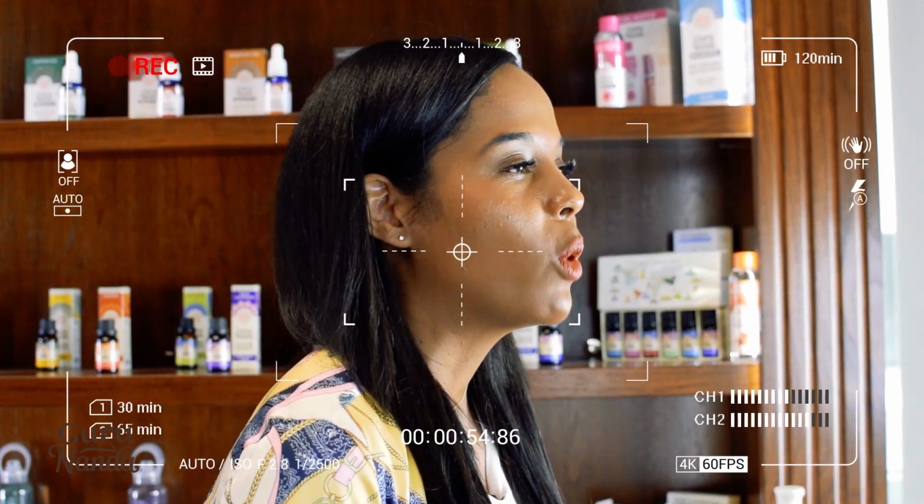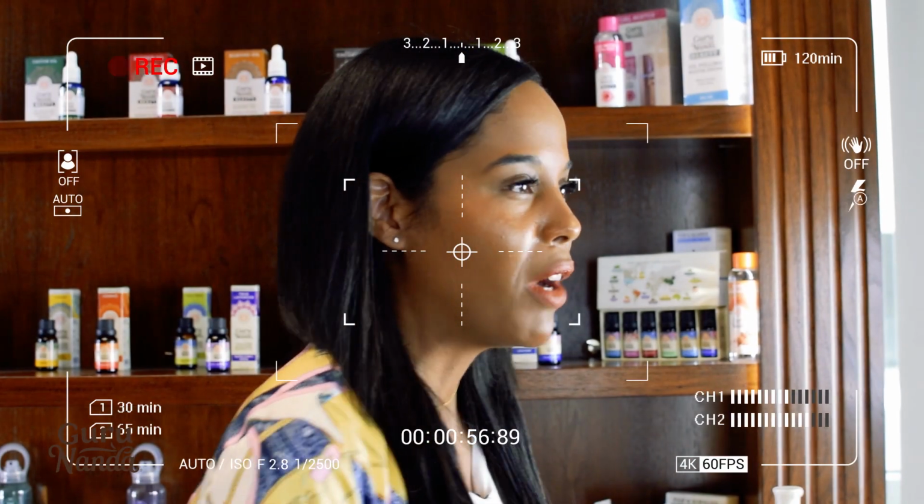So there you have it. Our moisturizing serum is ready to go, ready to use, perfect to use on your face and also as a body oil as well.